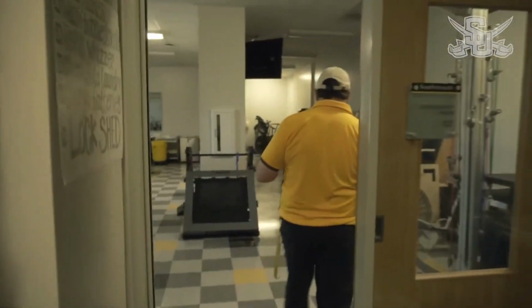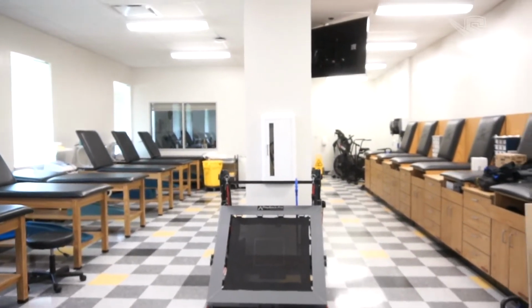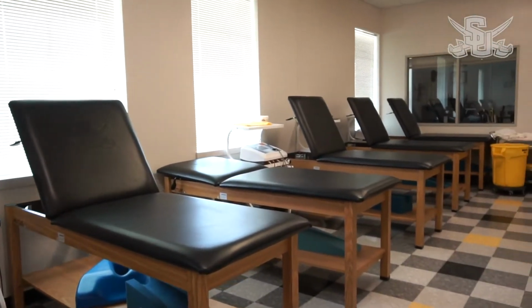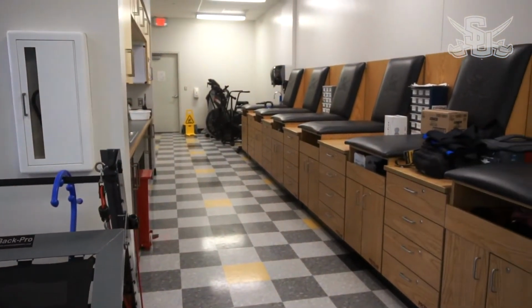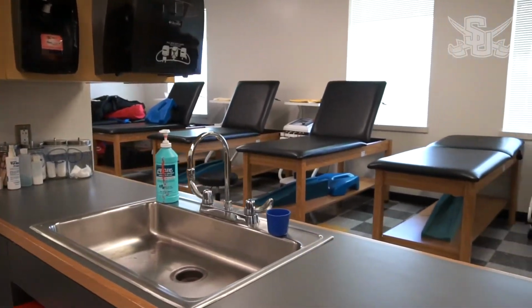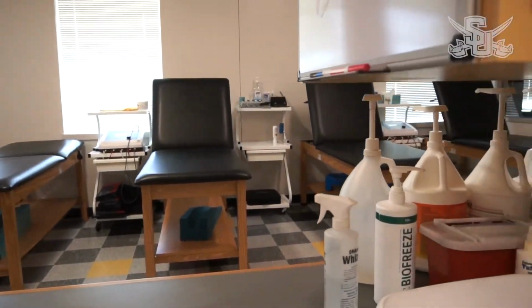This is our main athletic training room. Yes, we looked at the one that was up in the main building. However, this is the one that's open before and after practices and before and after games. We're very fortunate because we have a full-time athletic trainer for the entire year. They travel with us. They're always one of the first ones here, one of the last ones to leave.